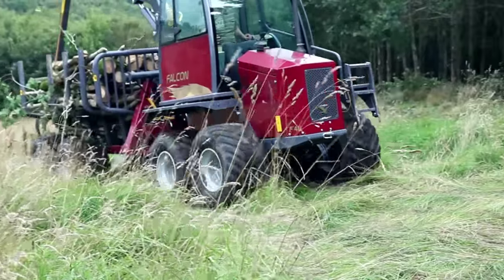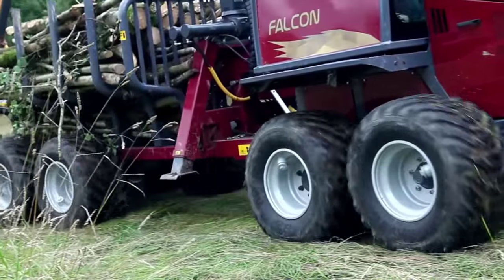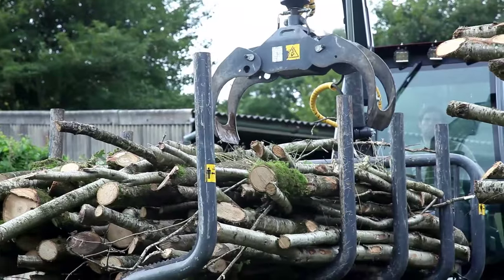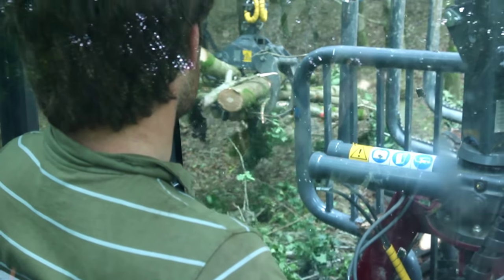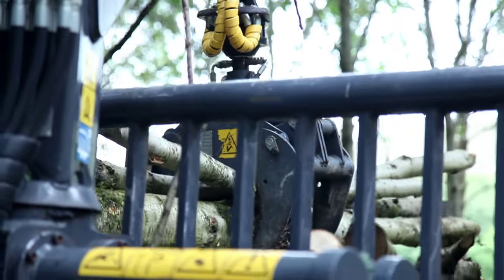It is equipped with 8 50 centimeter wide flotation tires and tracks, which minimize ground compaction and, combined with a generous ground clearance of 55 centimeters, allow it to work comfortably on different terrains. The Falcon is more than capable of bringing out over 50 meters cubed of timber per day under normal conditions.